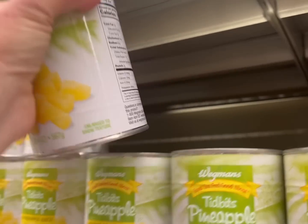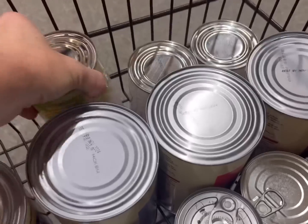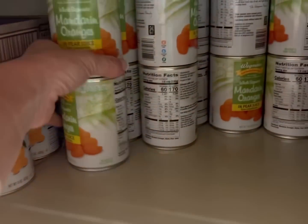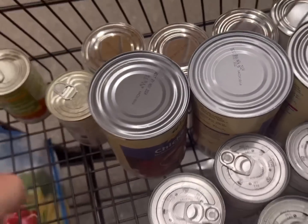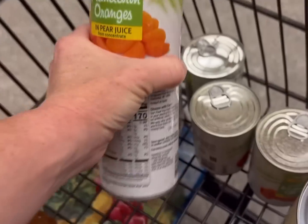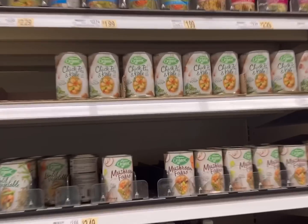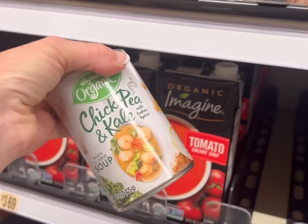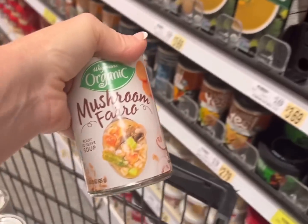Gotta get pineapple. It's the twins' favorite fruit. And mandarin oranges. All of the kids like these. This soup caught my eye. Chickpea and kale. That sounds really good. I have to try it. Plus this mushroom one.